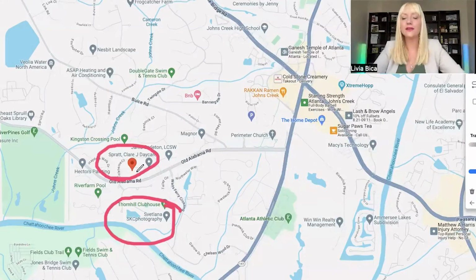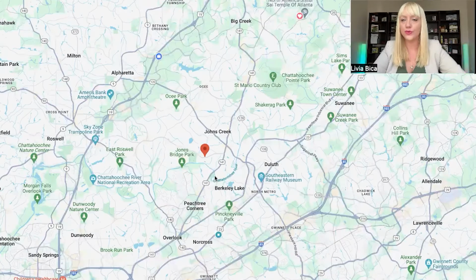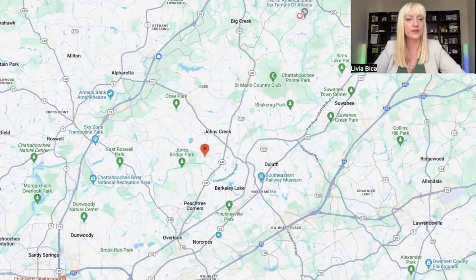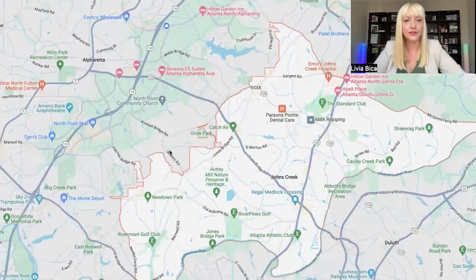So we are back. Let me see if I can make this a little smaller. You see where Johns Creek is right here. Beautiful location. It is such an amazing city. So let's pull the Johns Creek map again. As you see, you are right here next to Alpharetta.